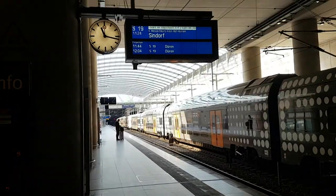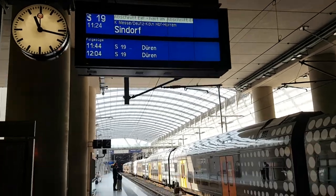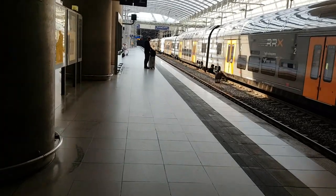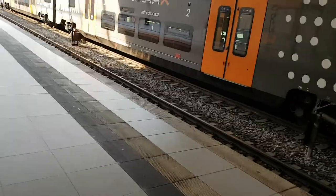So here you are, the train is number 24, S19. That's the one I'll be taking to Cologne Hauptbahnhof. Okay, and there we have it. How to get from terminal to the airport railway station.